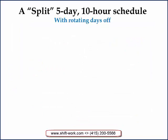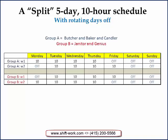Now that we've looked at what a split 5-day 10-hour schedule does to the staffing and the shape of the workforce, let's just look at it from a pure scheduling point of view. And this one I'm going to give you right now shows it with rotating days off. Rotating days off means you don't always have the same days. So I took Group A, which is the butcher, baker, and candler, and you can see Group A has Group A W1, Group A W2. That is week 1 and week 2 for Group A. In Group B, we have the janitor and the genius, and they have a week 1 and a week 2 as well.